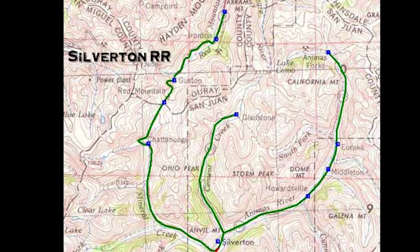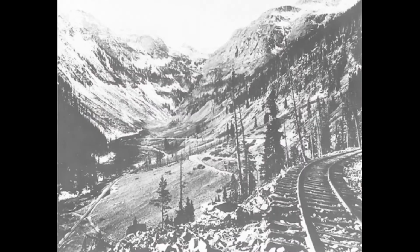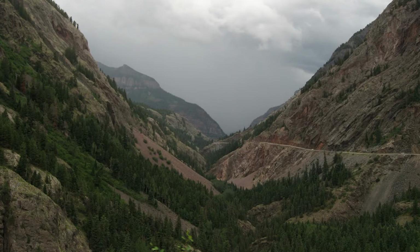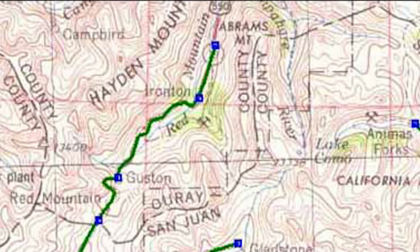Now the Silverton Railroad operated over Red Mountain Pass, and it was Otto Mears that was going to build that line all the way down to Ouray, and part of that never happened. The plans were laid for the Silverton Railroad to operate from Ironton down to Ouray, and it was a cog railroad, and it involved a spiral tunnel. If it had been built, there would have been a spiral tunnel that went down into Ouray, and what an engineering feat that would have been if that had been completed. But Otto Mears was an amazing man, what he was able to accomplish in his lifetime.